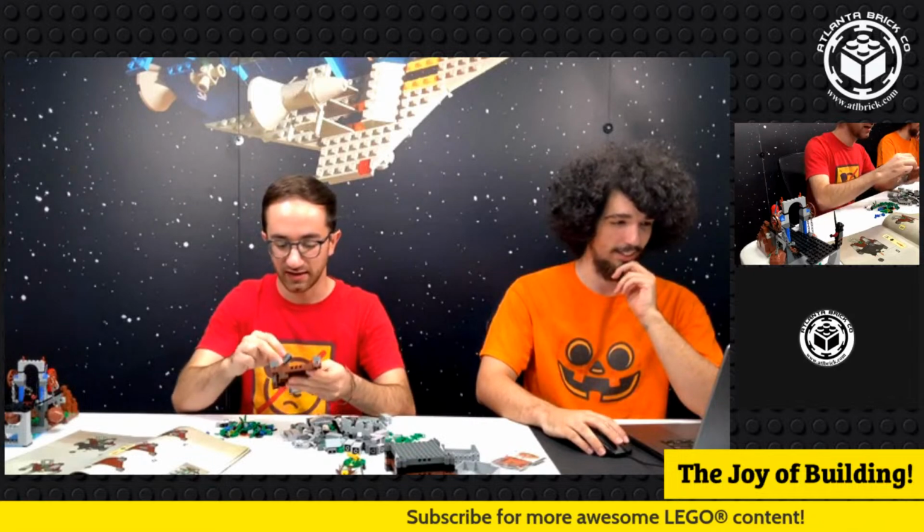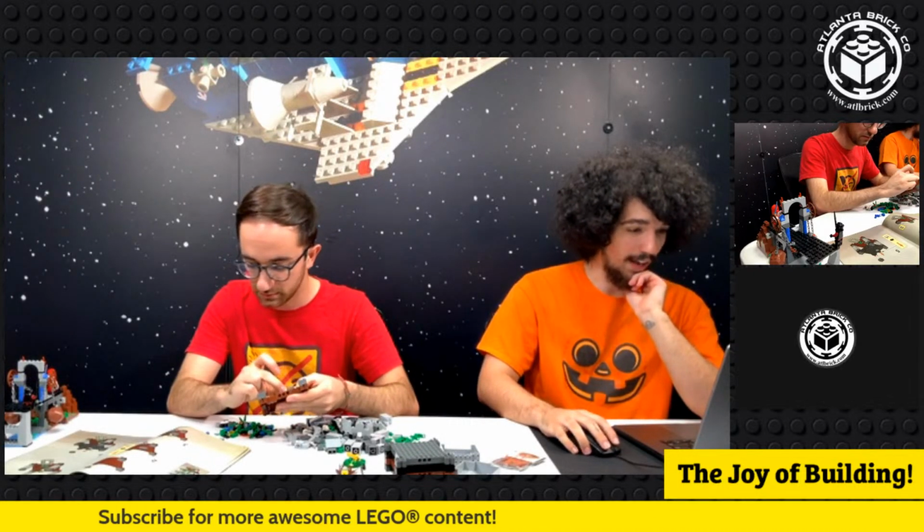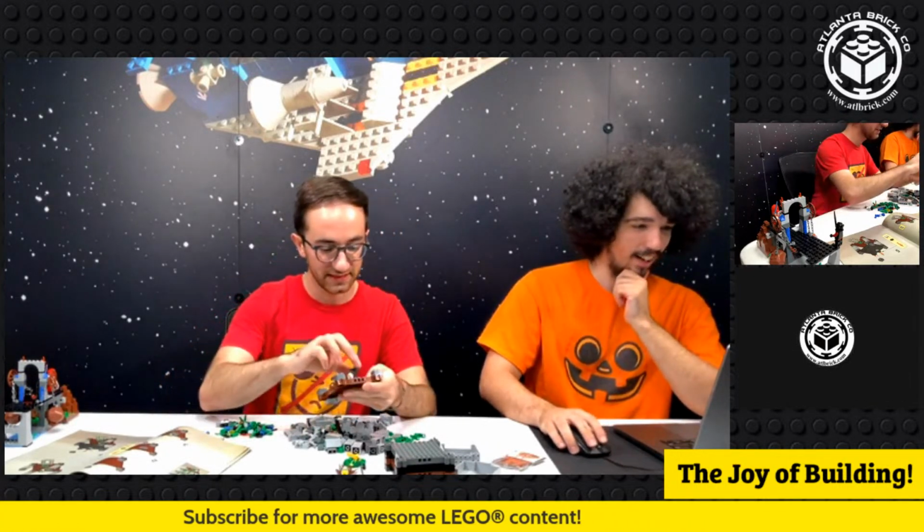And yes, those Bionicle teeth are set exclusive in green. What other colors did they come in? So we have it in black, which is also set exclusive to a Hero Factory set, Drill Dozer. Well, that set looks terrible. So exclusive parts. And it also comes in Milky White in Space Shuttle Discovery. Why Milky White?